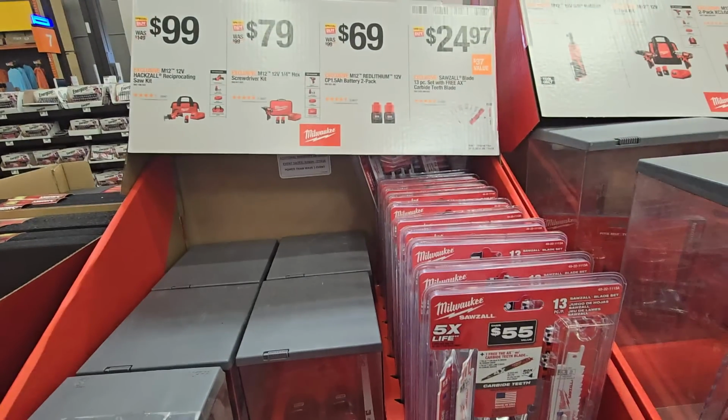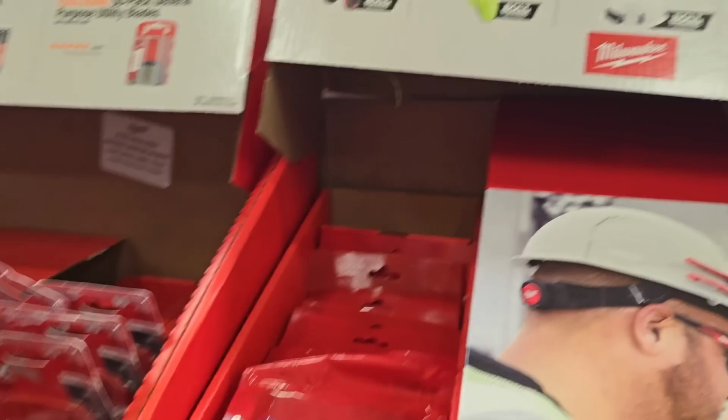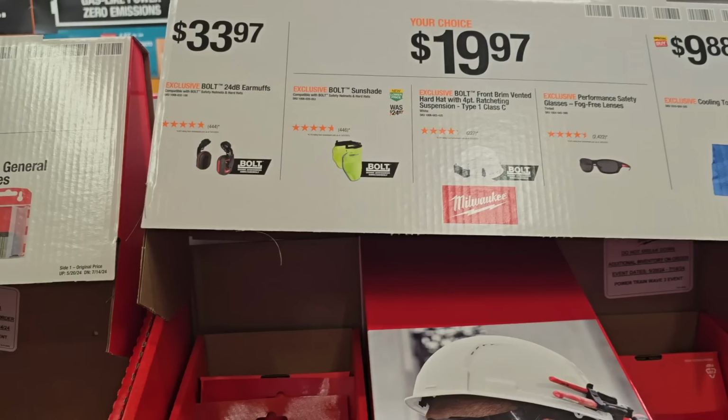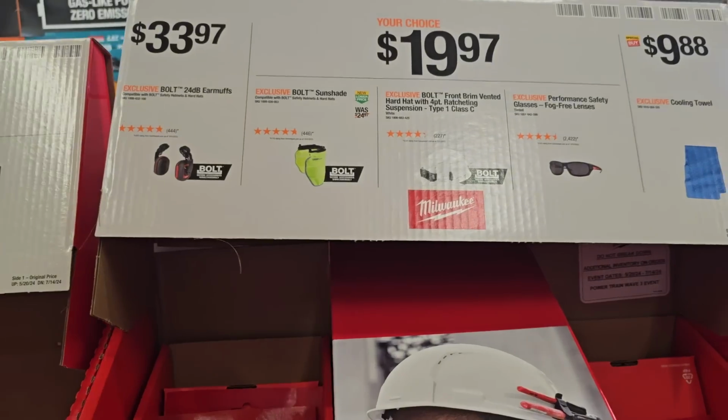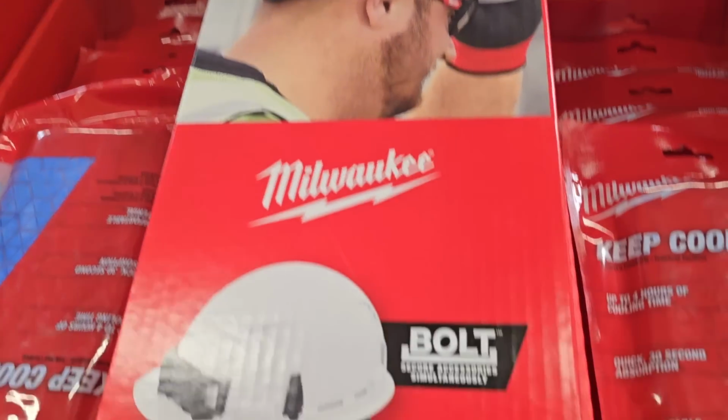Got the $24.97 for the saw blades. 13 piece does come with a nice carrying case, clear carrying case. $19.97 your choice, and then you got the earmuffs there for $33.97. I do like those glasses. Those are fog-free glasses, especially in the winter when you sweat, you get all foggy and everything.